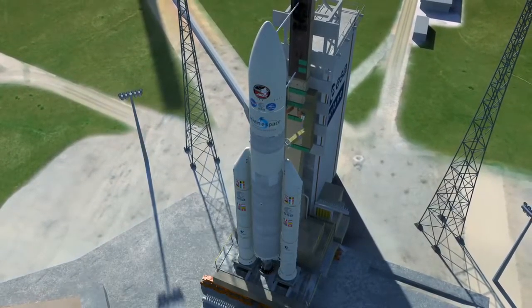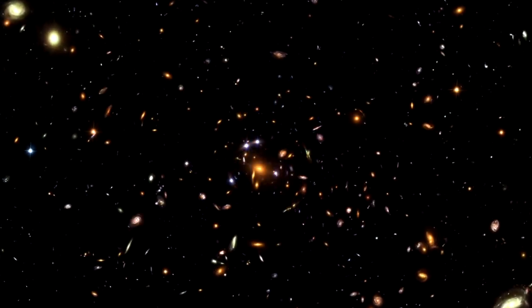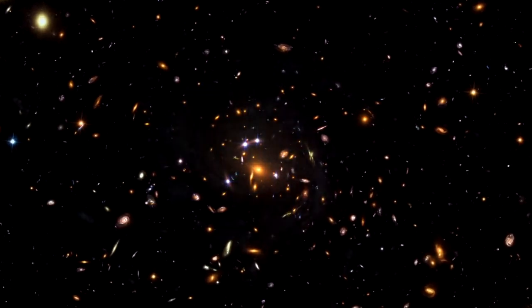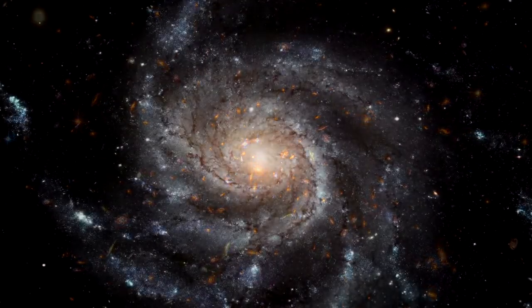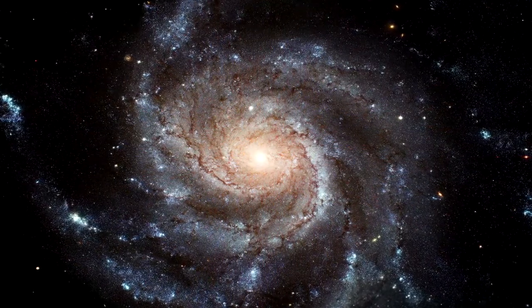The Webb telescope is designed to look back to a time when stars and galaxies were first forming, over 13.5 billion years ago. With its revolutionary design and capabilities, the Webb telescope is about to unleash a new dawn of discovery.